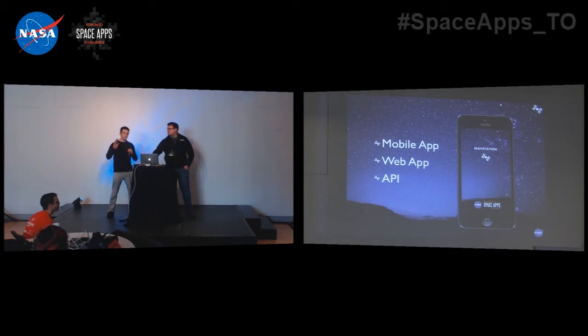You can take a picture of yourself waving to the astronauts, send a message when the space station is above you. There's a web app where the astronauts are able to see all these messages and pictures, as well as an API that pulls it all together.